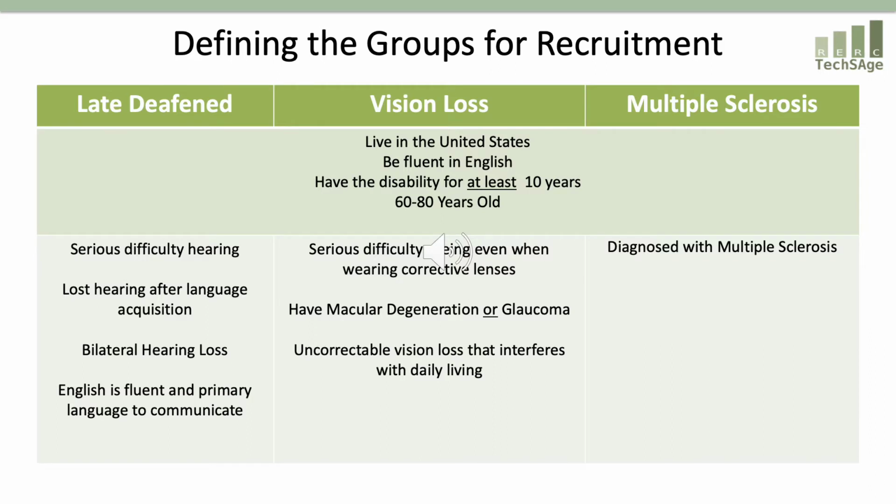From the interviews, we were able to determine our eligibility requirements. For all 3 groups, we will need them to live in the United States, speak English fluently, have the disability for 10 years or more, and be 60 to 80 years old. The lower bound of 60, as opposed to 65, was determined as the MS group has a bit of an earlier onset. Specifications for the late deaf group include having serious difficulty hearing, experienced hearing loss after language acquisition, the hearing loss is bilateral, and finally they need to use English as their primary language to communicate.